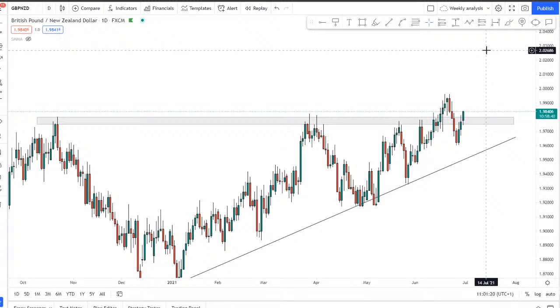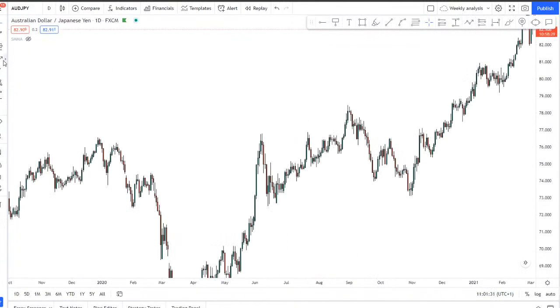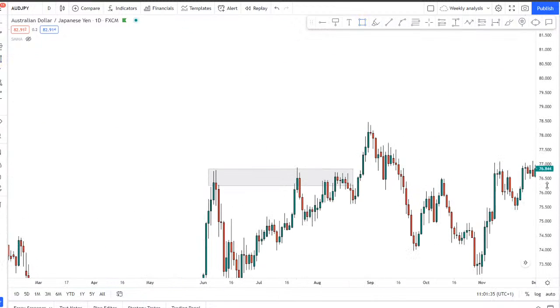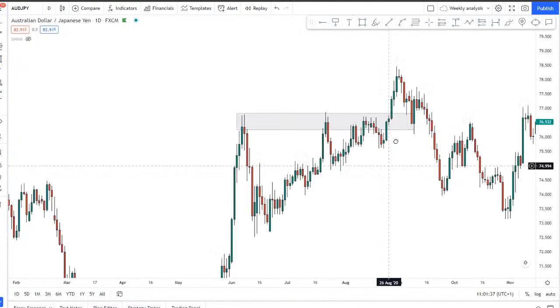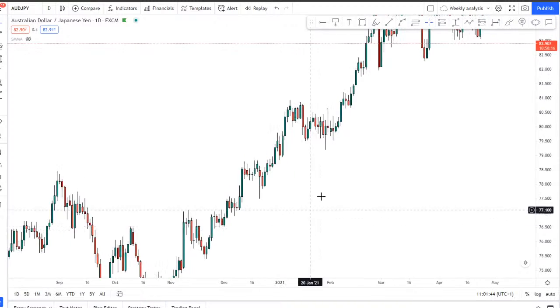We did see one on AUD JPY not too long ago, well, quite long ago actually, with this big push to the upside here, nice area of resistance all across there, and then we had that big breakout there of that resistance. Obviously it turns out to be false, but we did have a really big breakout there as well. So yeah, I do agree with that.